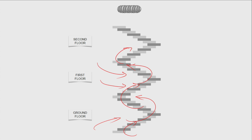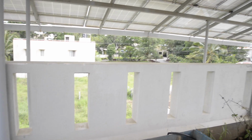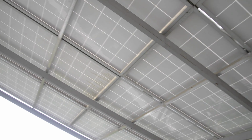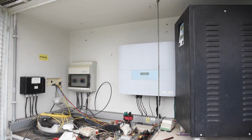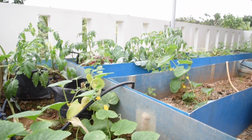The top of the house has a turbo ventilator through which the hot air from within the house exits. Here, the holes in the parapet are meant to facilitate cross ventilation. The solar panels make use of the maximum out of the sunlight and also act as an umbrella, thereby keeping the house cool. Energy generated is made use of for the entire house and excess energy is fed to the grid. A terrace garden is created underneath the solar panel.